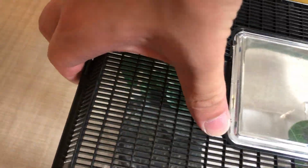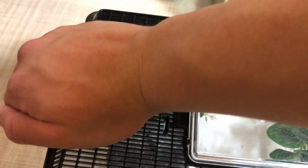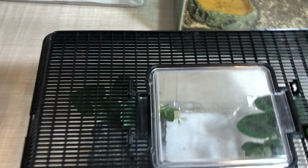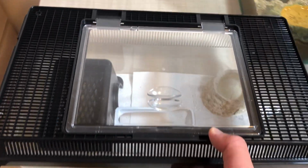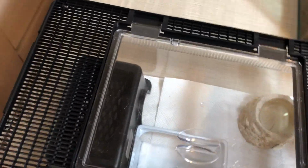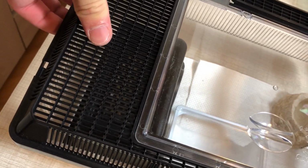And the reason why I'm using kitchen towel for the base is because when they poo, it's a lot easier to clean than substrate like that. So I'm using kitchen towel for hygiene purposes, which I really do recommend you guys also use. It's a lot more simple in terms of cleaning and a lot more hygienic.